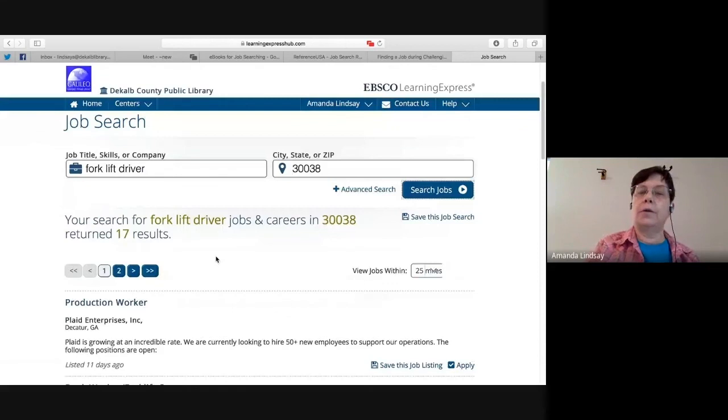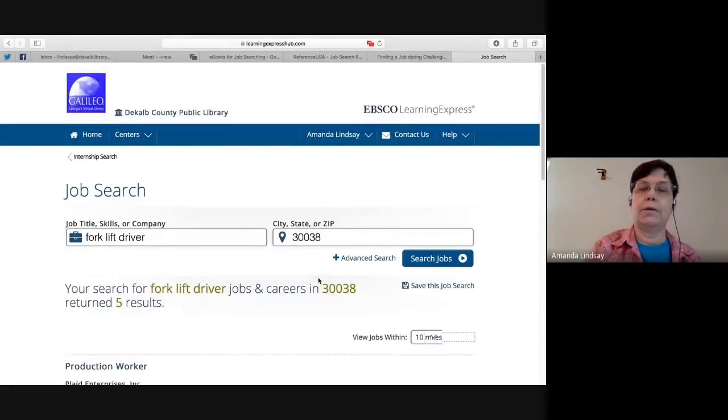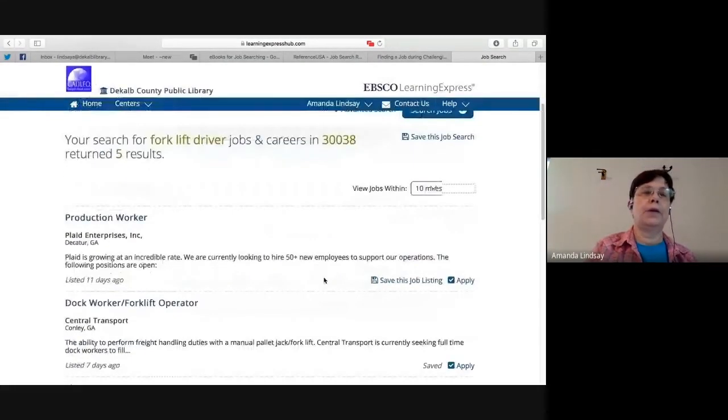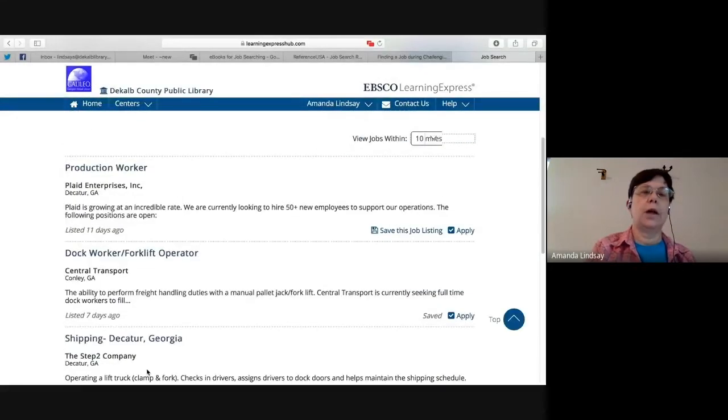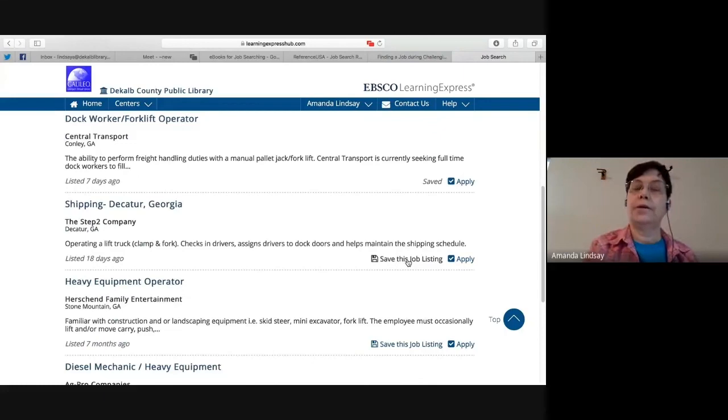To the right below here, you'll see the default is 25 miles. Say I only want jobs within 10 miles of that zip code. So I can limit there. And you'll see a variety of things. You'll see the job title, the company, where it's located, and a brief explanation of what they're looking for, what the job entails. Now you can save this job by clicking on Save This Job Listing, and this you can go back to at a later date.